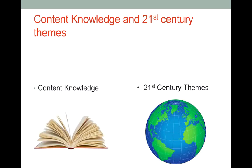Content knowledge and 21st century themes. Students still need to master the traditional subject areas to be successful in a 21st century world. There should still be an emphasis on English language arts, world languages, art, mathematics, economics, science, geography, history, government, and civics. However, there should also be a new emphasis on 21st century interdisciplinary themes, such as global awareness, financial, economic, business, and entrepreneurial literacy, civic literacy, health literacy, and environmental literacy.